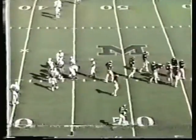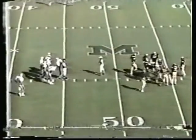People on the Michigan sidelines a little hot down there. They thought there might have been interference on the play. And from up here, we're a long ways away. We'll go along with you, but it looked like it. It stops the clock with 58 seconds to play.